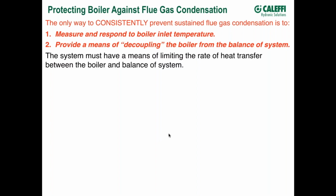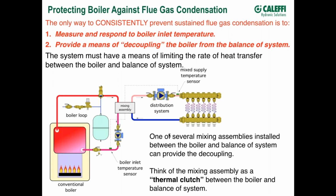And here's a schematic that shows kind of the concept here, okay? The system must have a means of limiting the rate of heat transfer between the boiler and the balance of the system. And you might be thinking, well, what does that mean? If that boiler could put out 100,000 BTUs per hour, how could the distribution system possibly take up more heat than 100,000 BTUs per hour?